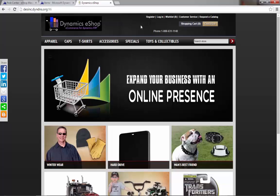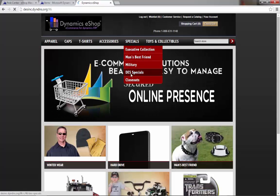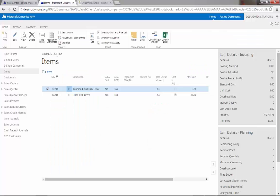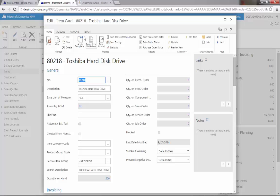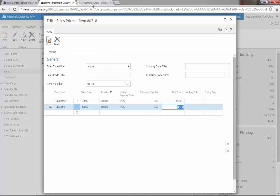So now we open up eShop and we log in with the user ID dahern at dynamicseshop.com. We navigate back to the familiar item, the Toshiba hard disk drive. The first thing we notice here is our customer specific pricing, $45. We saw before the old price, the non-customer specific price of $85. So going back to NAV, we look at the item 80218, the Toshiba hard disk drive. We look at our standard NAV pricing tied to customer number 20,000, and we see our $45. So this is demonstrating our customer specific pricing.